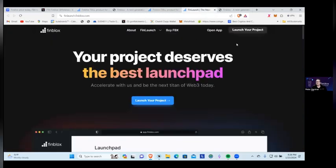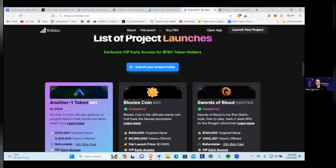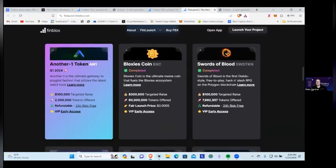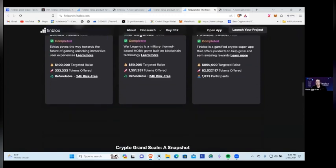This is also new that they opened up, so you can open up the app there. They are already currently doing raises for people. You can see they have 6 projects here. We've got a game project. We've got a health project. We've got, of course, their own Finblox token that they completed and did. War Legends, another one. So they are already raising it.